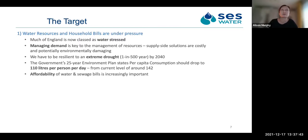We're having to move towards being resilient to more extreme droughts in the future. In 2040, we have to move into being resilient to a 1 in 500 year drought. That's quite a big step from where we are now, and it does mean quite a lot of additional changes in terms of managing demand that we will need by that point and beyond, if we're able to accommodate growth and protect the environment.